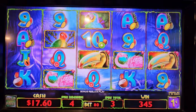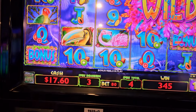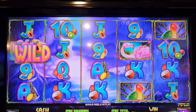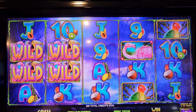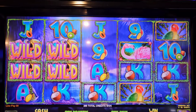But I don't really know what I'm supposed to be winning. But you know what it's like. Focusing on this thing rather than the screen. Got two spins remaining.